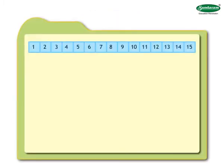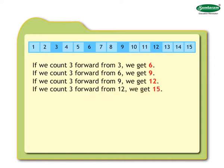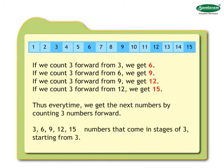This indicates that if we count 3 forward from 3, we get 6. If we count 3 forward from 6, we get 9. If we count 3 forward from 9, we get 12. If we count 3 forward from 12, we get 15. Thus, every time we get the next numbers by counting 3 numbers forward. Hence, 3, 6, 9, 12, 15 are the numbers that come in stages of 3, starting from 3.